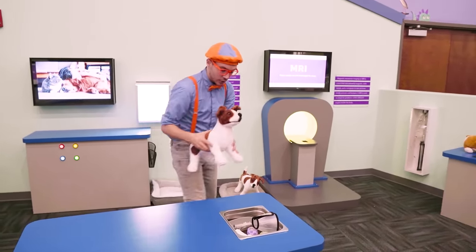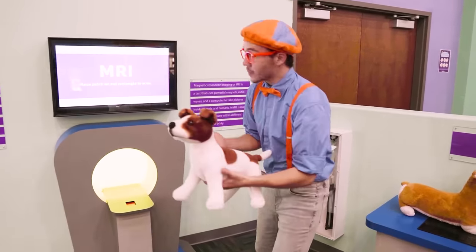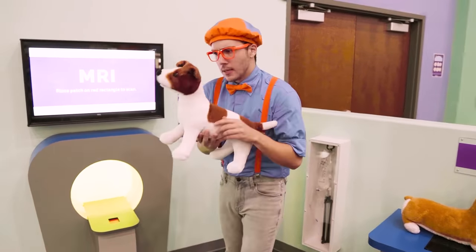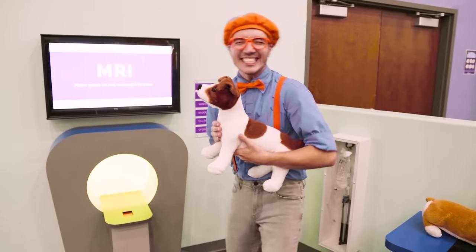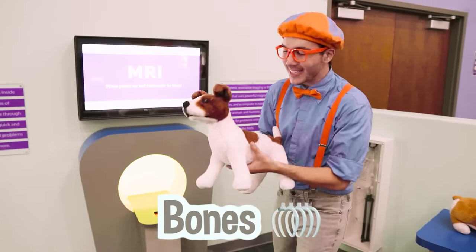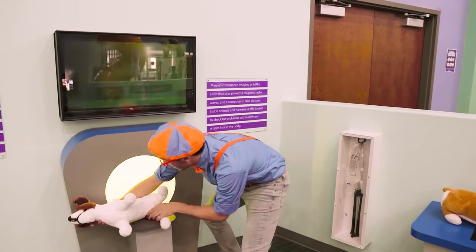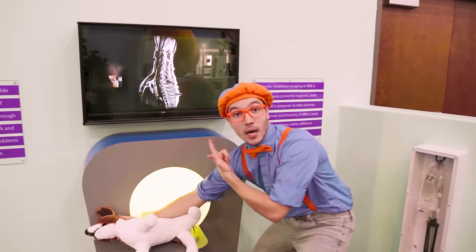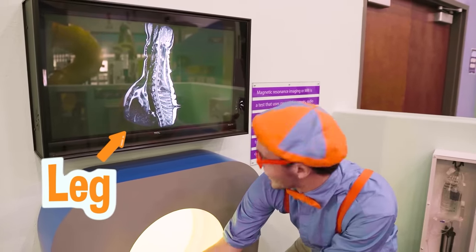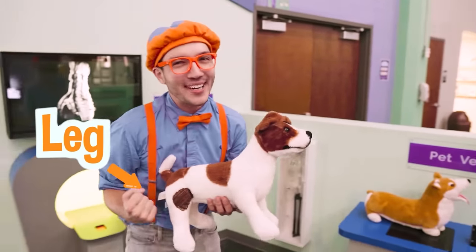So the first thing you can do is take it to get an MRI. Yeah, an MRI. It's basically a scanner that uses magnets to take pictures of this puppy, but not pictures on the outside where it's smiling, pictures of all the stuff inside, like its bones, to make sure they're not broken and this puppy is doing really okay. Let's see. Okay, puppy. Whoa, look at it. The MRI is showing the inside of this puppy's leg. Whoa, that's pretty cool. Well, this puppy seems to be pretty okay, but it looks like it hurt its leg. So we're gonna take care of it.